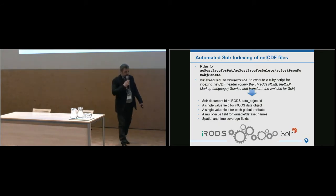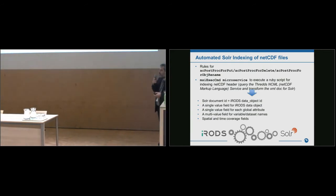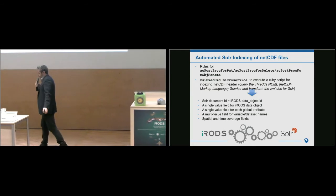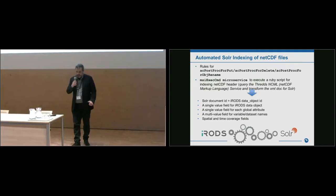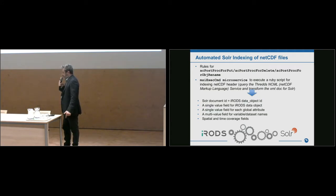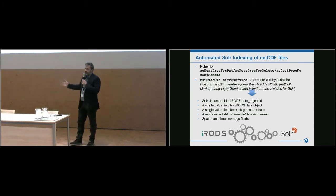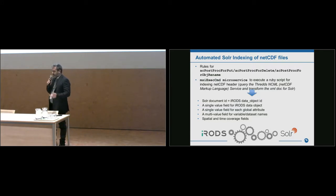For Solr, what we have done is to just use some rules that are triggered when I put a file, rename a file, or delete. And we use a Ruby script, but I know that there are some microservices, for example, a microservice for XML and a microservice for doing a post. But we had issues with this. One of the issues was that if the post was pretty big, the plugin for the microservice for CURL had an error. I don't know if this is related to a field that has more than some maximum characters it can deal with.